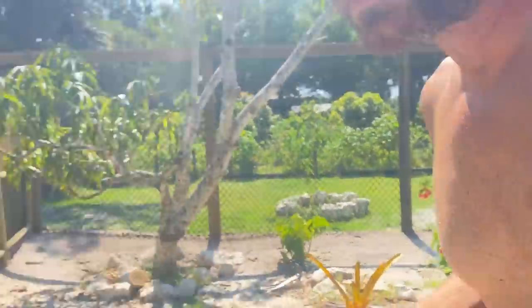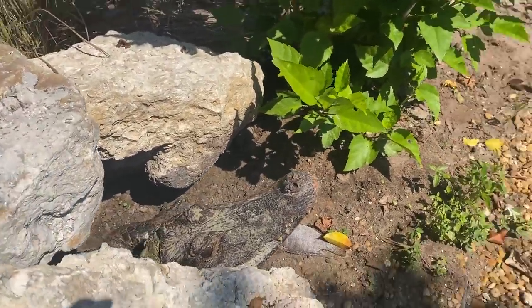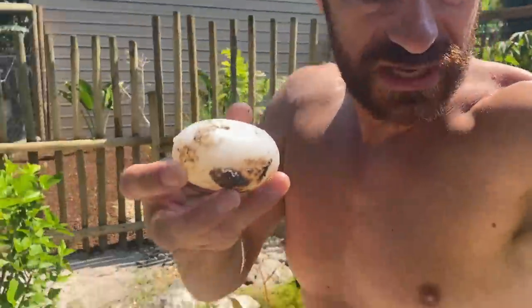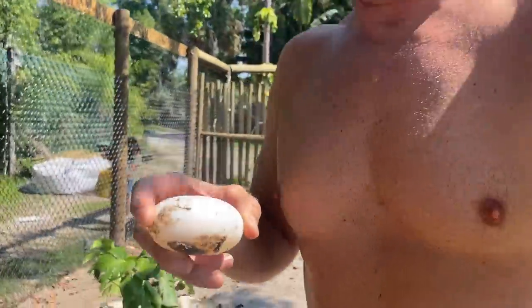Do they need, whoop, there's the male. There's a fish right there that no one's eating, but there's the male. Holy smokes, we got a Caiman egg. This is amazing. All right, I'll talk to you guys later.